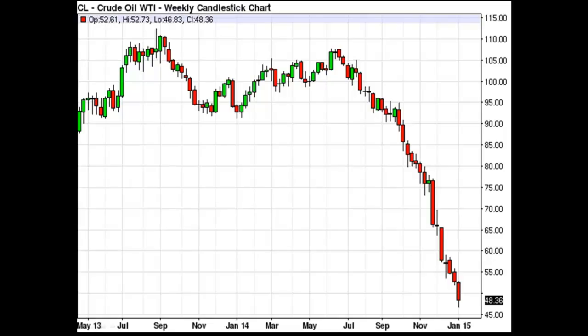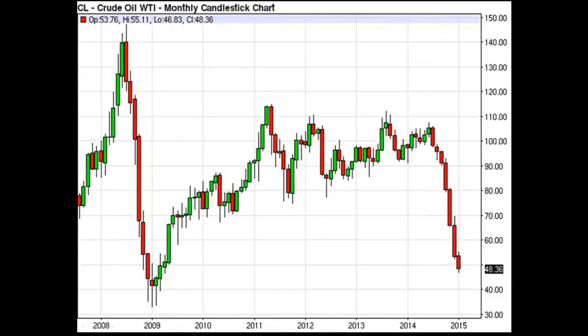And you can even catch small trends like this. And remember, this is a weekly chart. This is almost 2 months of a move down. This a bit longer. But wow, this is one of my favorite moves in crude oil. My favorite move in crude oil of all time was on a monthly chart.